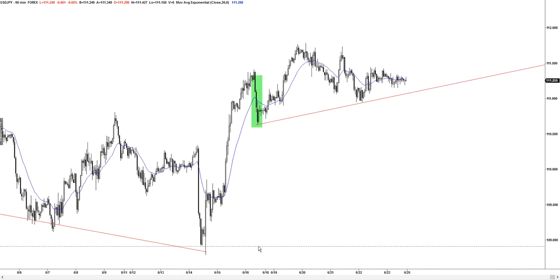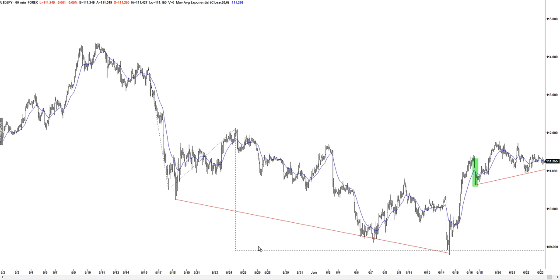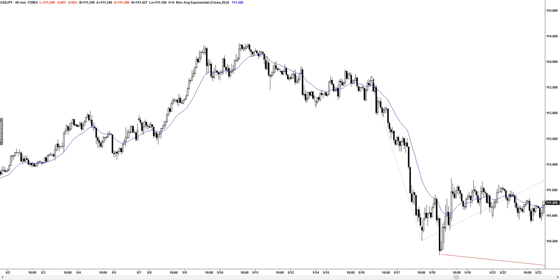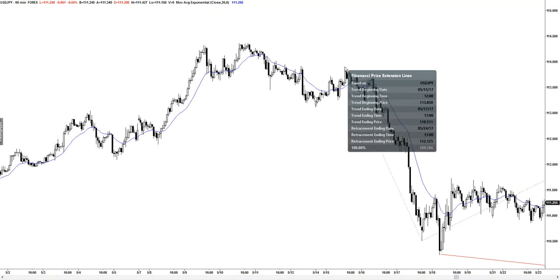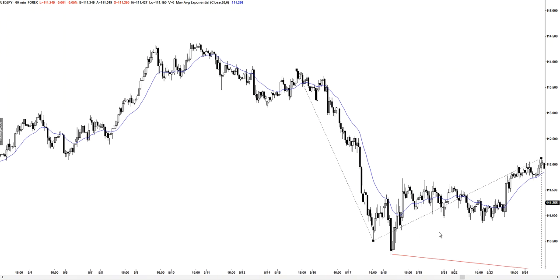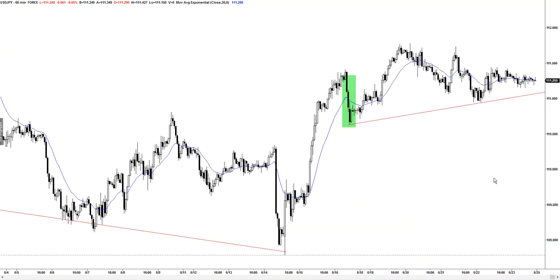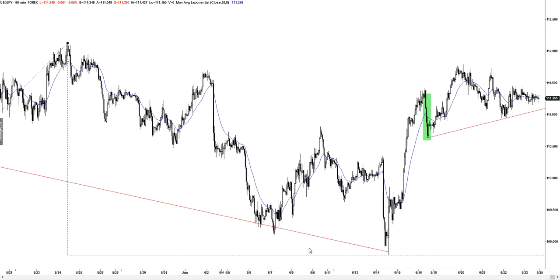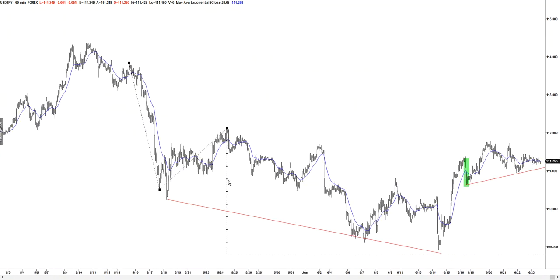Okay. There's your leg 1, leg 2. If I project it up to here, which I think most traders were looking at, this is leg 1, leg 2. Look where it takes you. The exact low of this move. So anyways, but you don't have to see that.